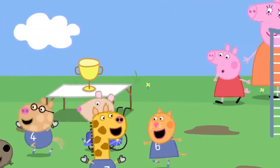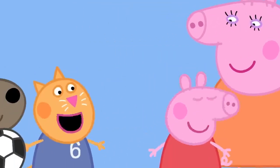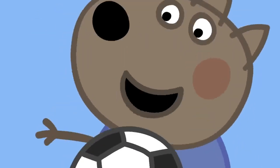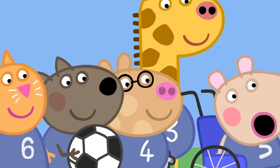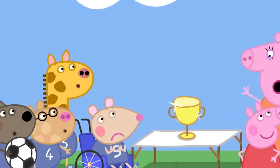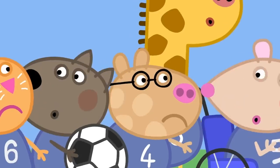Pedro Pony, Candy Cat, Mandy Mouse, Gerald Giraffe, and Danny Dog are playing football. Look, Mummy, my friends are playing football. Hello, Peppa. Do you want to play with us? Yeah, please. Whoever scores the best goal wins the trophy. Ooh, wow. Peppa loves shiny trophies. Do you want to join our team, Peppa? No, thank you. I will play on my own. I don't think you should play on your own, Peppa. But then I can win the trophy all for myself. Peppa is going to play all on her own against everyone else.